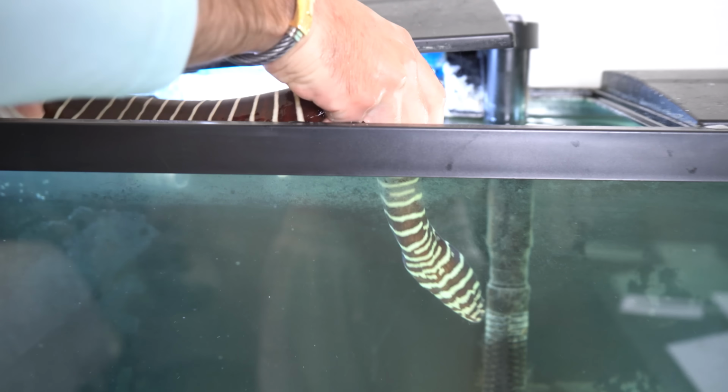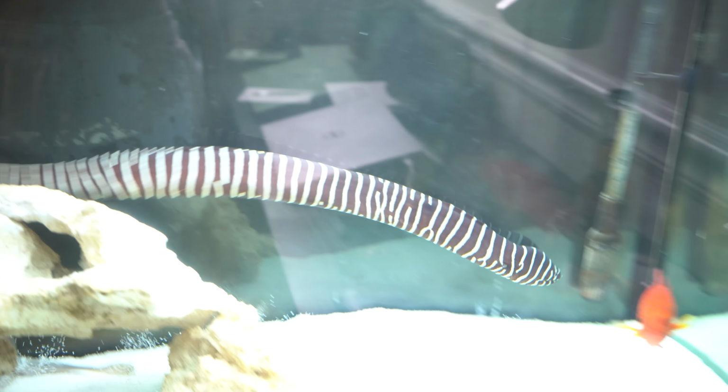I think Marty's gonna be the first one that we put inside, our zebra moray eel, or I might order a shark. I'm not too sure yet, but you guys aren't gonna wanna miss it. Let's get into the big brown turd right now. Let's head down to a fish store. See you guys there.